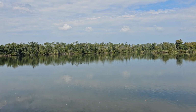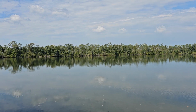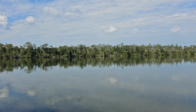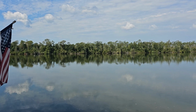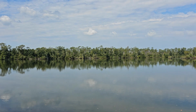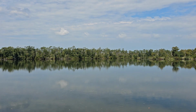Welcome to Serenity on Fish River, South Fairhope, Marlow. We are at 14651 Ridge Road. We're out on their pier. This house is going on the market today or tomorrow. It's September 25th.